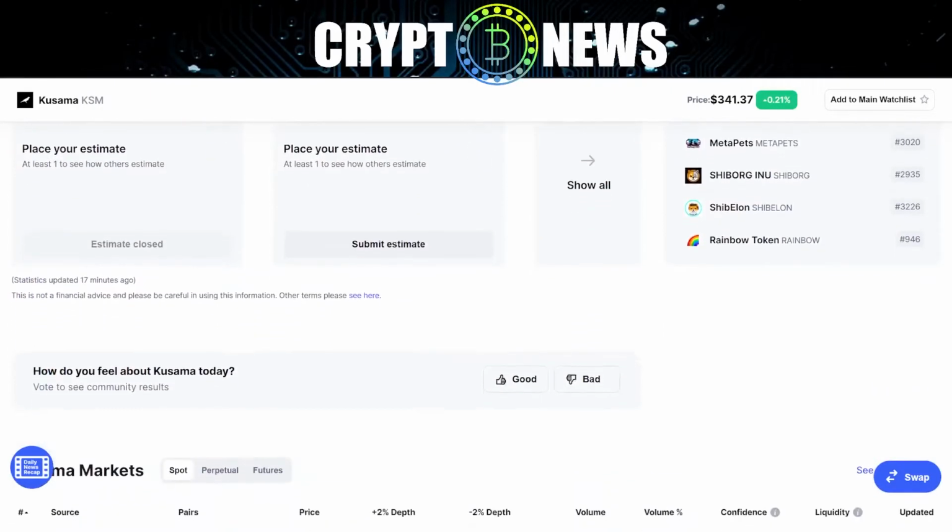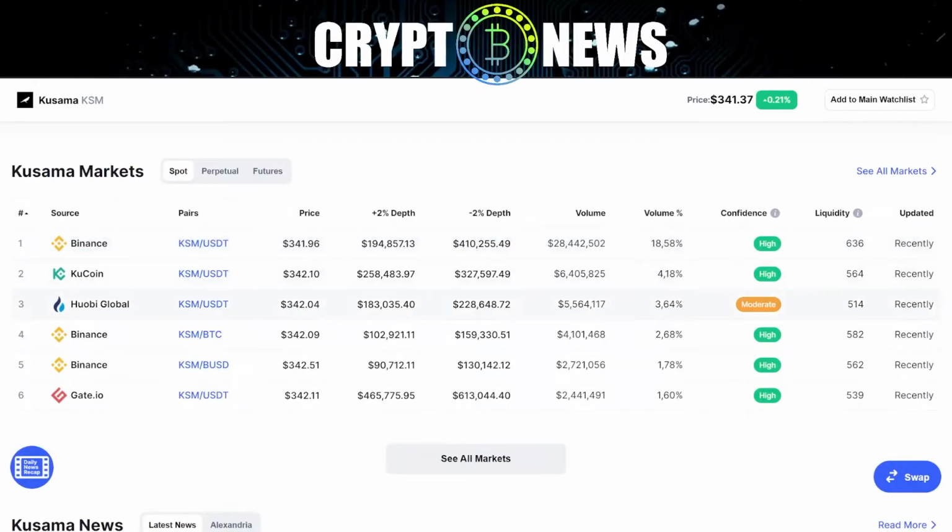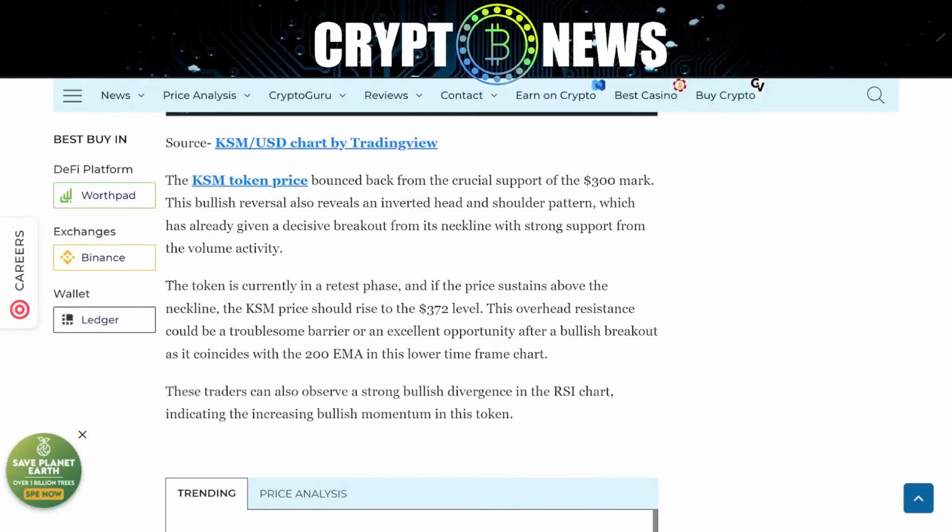This overhead resistance could be a troublesome barrier or an excellent opportunity after a bullish breakout, as it coincides with the 200 EMA in this lower time frame chart. These traders can also observe a strong bullish divergence in the RSI chart, indicating the increasing bullish momentum in this token.